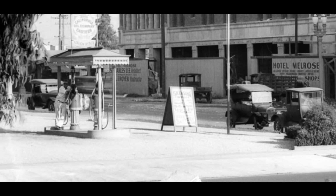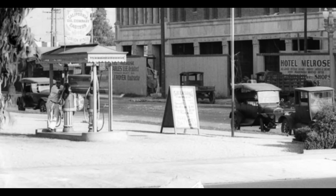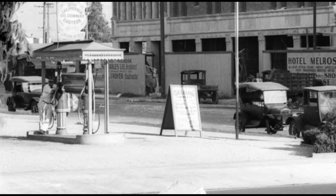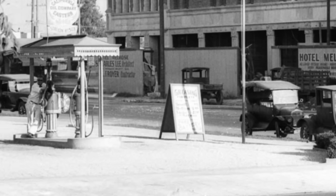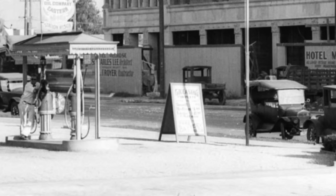Check out this cool snapshot from 1927, a gas station belonging to the California Eastern Oil Company. It sat right on the northeast corner of Melrose Avenue and Wilton Place. In the distance, just across the street, you can see the Melrose Hotel we just talked about. And don't miss the gas station attendant looking incredibly stylish in those dark sunglasses. Even pumping gas in the 1920s had a certain Hollywood flair.